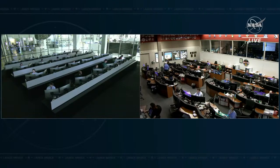And as for the crew on the International Space Station, they are in a sleep period right now, but they do have the opportunity to watch these broadcasts and watch their friends arrive back on Earth. So hopefully if they're watching, they still take some time to get a little shut-eye later tonight.